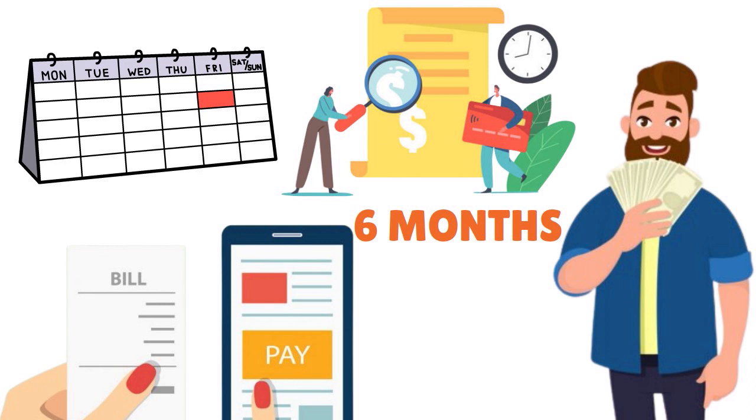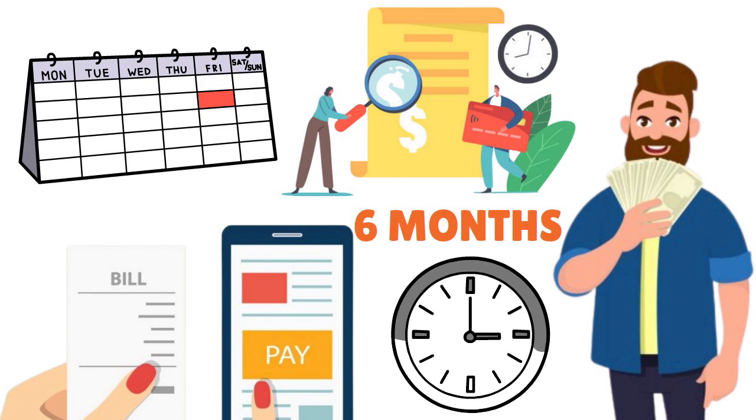This is really good. This is what you want to be in a situation where you are constantly paying your bill in full and on time, or even before the due date. Okay, very important.